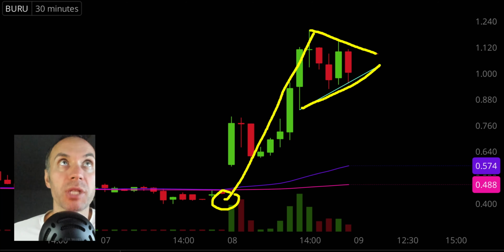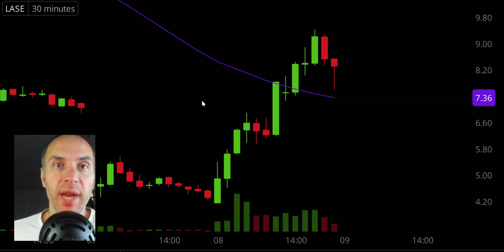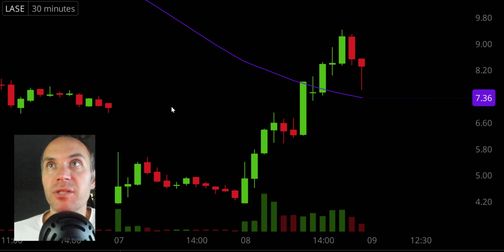Just because it's bullish does not mean for sure guaranteed the price is going to go up. But would it be shocking? Would it catch people off guard if this thing all of a sudden decided to explode to the upside? It would not. And again, even if you want to just call it a self-fulfilling prophecy, I have no problems with that. So if you like the price range down around the dollar mark, you like bull pennants, certainly keep an eye on it. Next one, LASE, absolutely monster mover today.